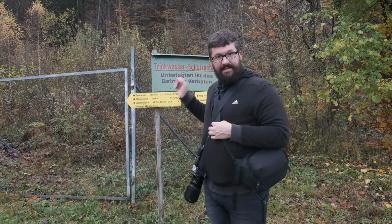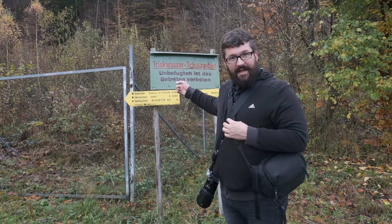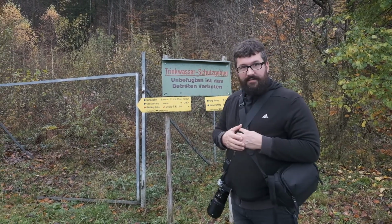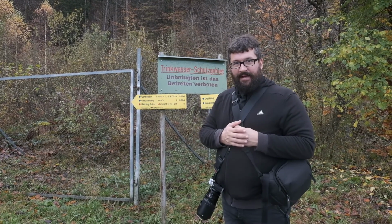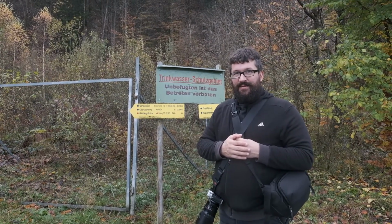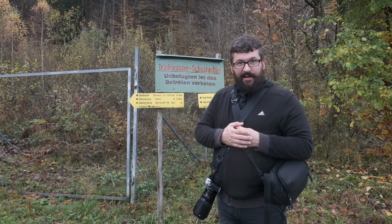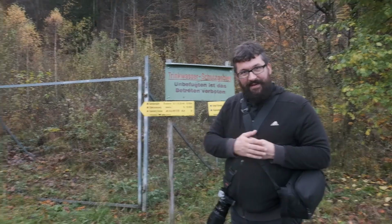So here you can see the signs. We're going in the right direction. The signs are slightly confusing. At the previous sign we turned left. There was a blue dot. Now you can see there is a red dot. It says 2 hours and 15 minutes. It also said 2 hours and 15 minutes ago. But 2 hours is about the time we will take to get to the top. And yeah, soon we will find the stairs. There are a few hundred stairs halfway up the mountain. Let's go.